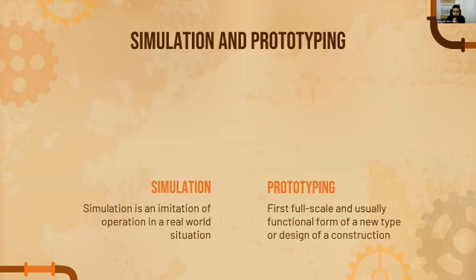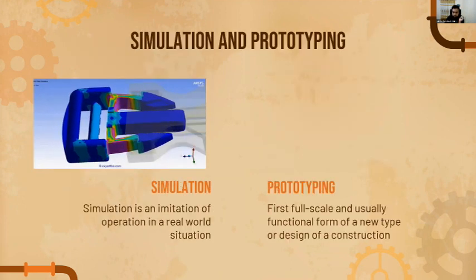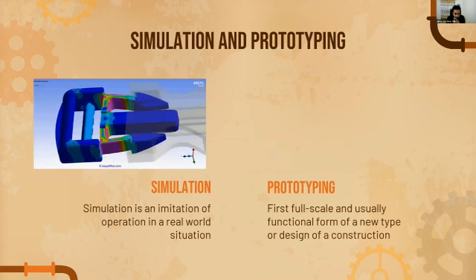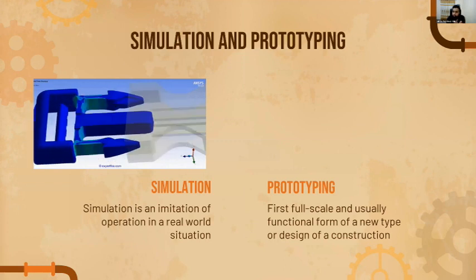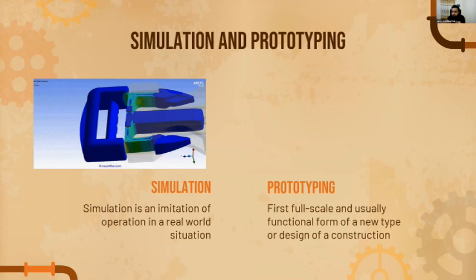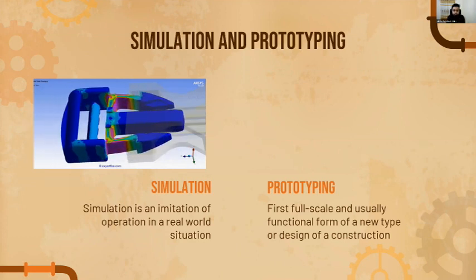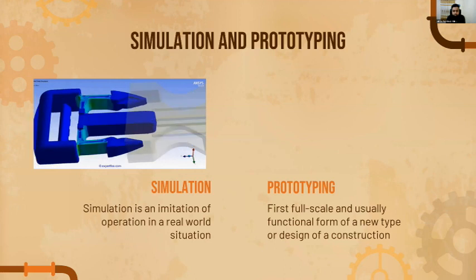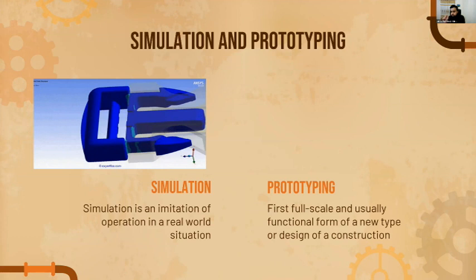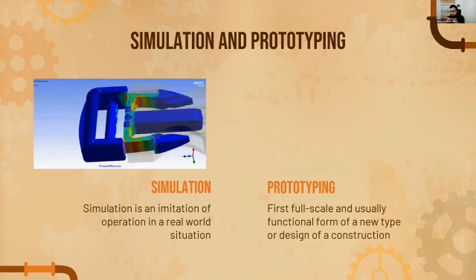So the next thing that I will talk about is simulation, which is a very important part. Let's say you can see a picture of a mechanism that goes into our bag. There is this kind of mechanism in our everyday bags, and you know that there is a capacity for that structure to withstand the force that goes into that mechanism.